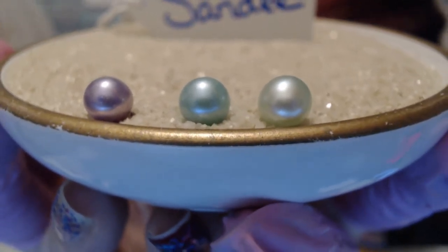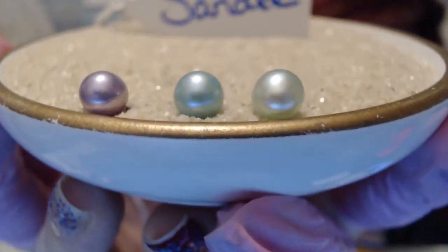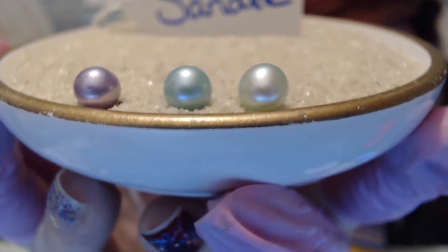There, we finally got a close up. Look at that purple now. Can you see how that shine is? That purple is so shiny.